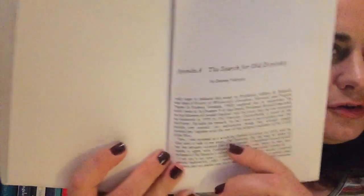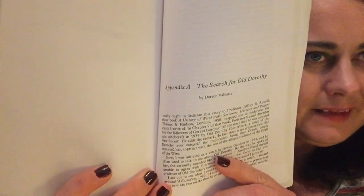You've got appendixes. Here you go, Appendix A, In Search of Old Dorothy, written by Doreen Valiente. There they are discussing Dorothy Clutterbuck and banishing a circle. On raising power, we discussed raising power. Let's have a look what I've got tagged. I haven't had this book out for a while.